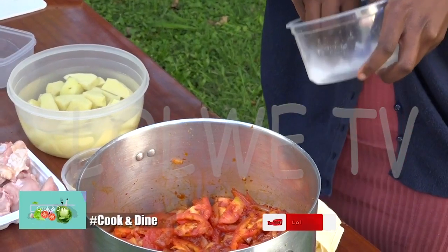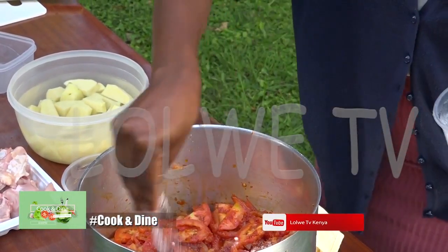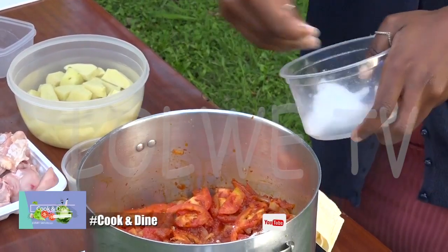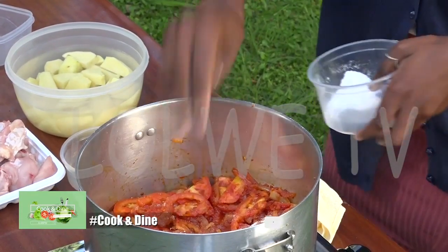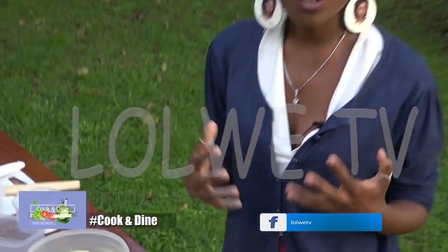Of course, it's not a must to put salt at that beginning part. I just did that to soften it, to make sure that our onions cook quickly.